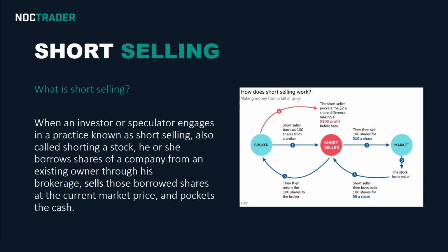When I buy back those 100 shares for $8 a share, I then return them to the broker. Because I sold the 100 shares at $10 a share and bought them back at $8 a share, I will have pocketed $2 a share, which is $200 profit, and that's how I make my profit. So this example is how people profit off stocks falling in price.